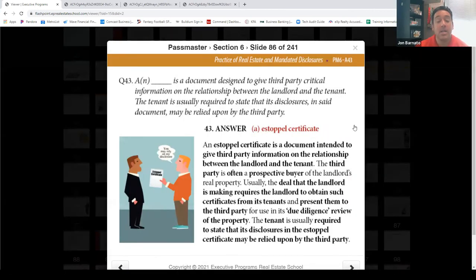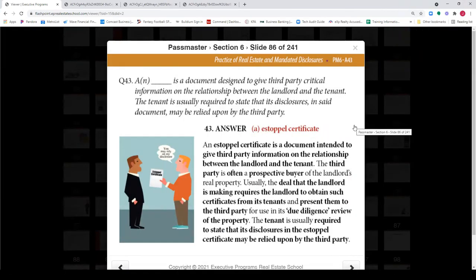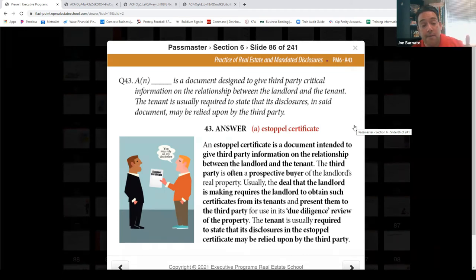It is an estoppel certificate. So estoppel is the concept in law that says the seller just can't say anything they want as a lie and provide it to the buyer, because it affects the transaction, because it affects their value and desirability of the property. Make sense? But some information that the seller can provide to the buyer can be third party verified. And because it's third party verified, now it's considered a valid, accurate, truthful disclosure to this buyer in this case.